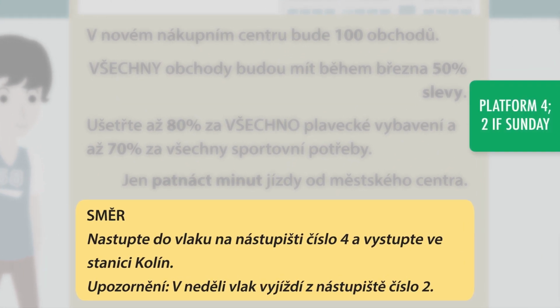The leaflet says that you can use platform 4 or platform 2 if it's a Sunday to get to the new shopping center. Nástupiště 4 nebo nástupiště 2, pokud je neděle.